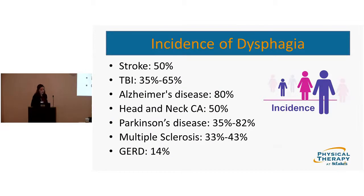Okay, so later, we're going to talk a lot about research when it comes to the treatment. So I threw this slide in here about the incidence of dysphagia when it comes to certain issues. There's a lot of evidence, so I went with a broad percentage, because some articles said 45 to 65%, so then I thought, okay, 50, some said 80. Anywho, these were sort of the main numbers I got.